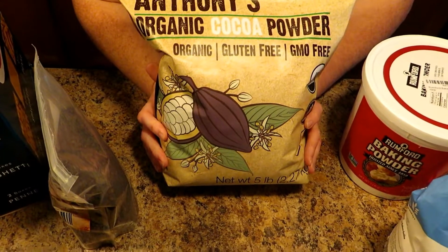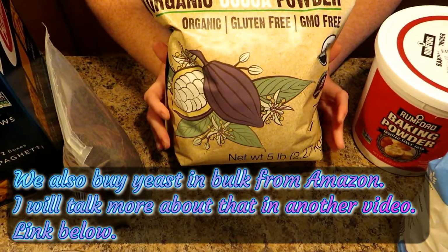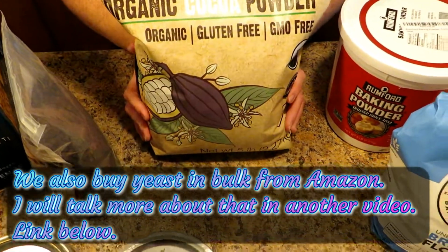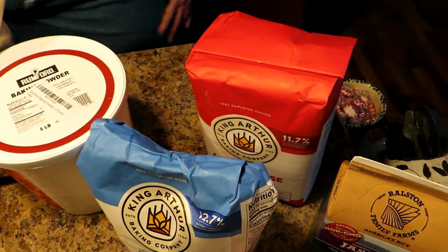It's even cheaper doing it that way than it is to buy regular cocoa powder. Just the basic Hershey's is like $4 here. So it's still cheaper, no matter what. And it's much better. You will taste the difference.